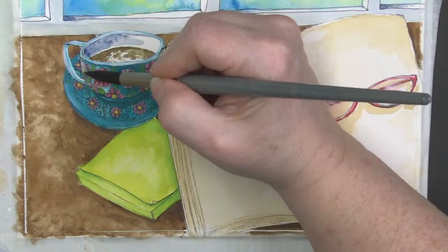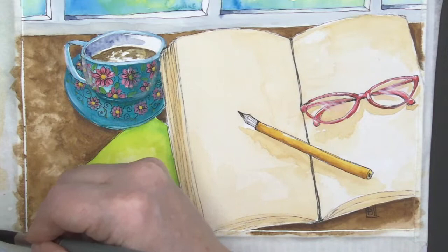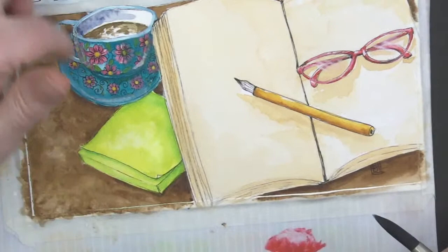There we go. That's making me a bit happier. Maybe just a tiny little bit of a reflection down here of lighter color. Don't do too much. A little bit of a reflection because I'm saying the cup isn't sending quite as much shadow out there in the front.